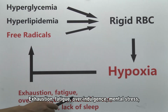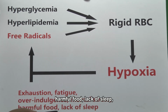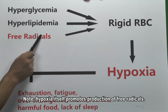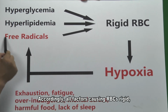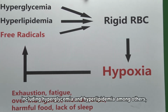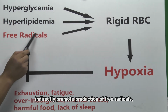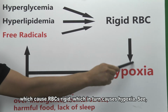Exhaustion, fatigue, overindulgence, mental stress, harmful food, lack of sleep, hypoxia, and so on, cause production of free radicals. Note, hypoxia itself promotes production of free radicals. Accordingly, all factors causing RBCs to become rigid, including hyperglycemia and hyperlipidemia, among others, indirectly promote production of free radicals, which cause RBCs to become rigid, which in turn cause hypoxia.